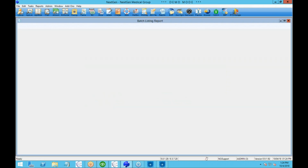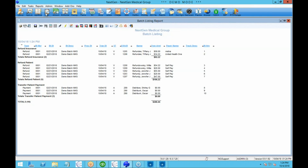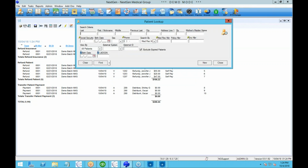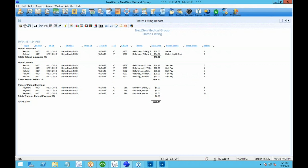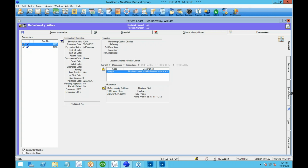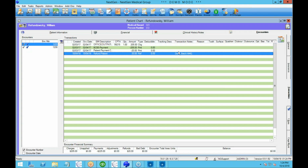So what I'm going to do is pull up one of these encounters, and we'll kind of follow it along in the process as we do the refund. Okay, so here's the transaction that was created for us. Lets us know in the transaction notes what batch it was put in by Refund Manager.